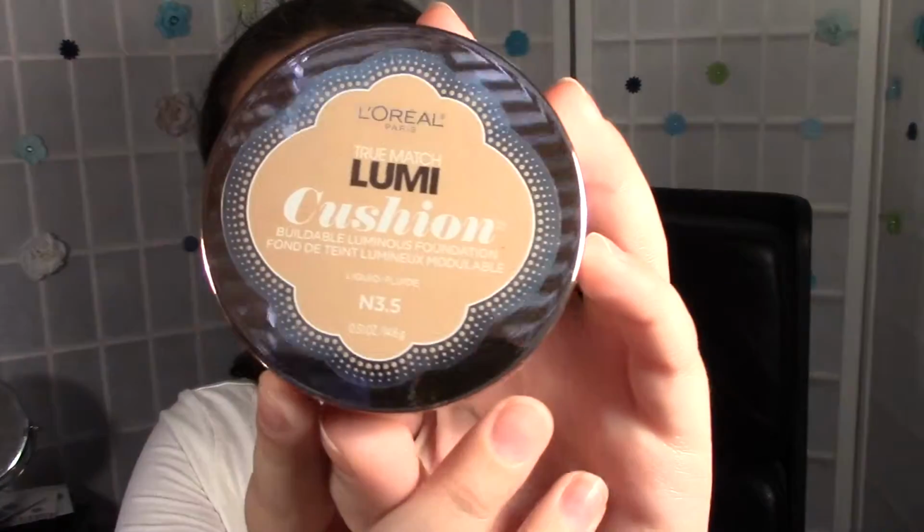So the color that I picked up is N3.5. And it just looks like that. True Match Lumi Cushion Foundation is their first liquid foundation in a cushion that provides a fresh, luminous look in just one tap. Using the puff applicator, tap makeup onto skin and layer for perfectly customizable coverage. Benefits: fresh, luminous finish for every skin tone, buildable, customizable coverage. And it says to press the applicator into the foundation and then tap it onto your skin, and then you just kind of build if you want more coverage.